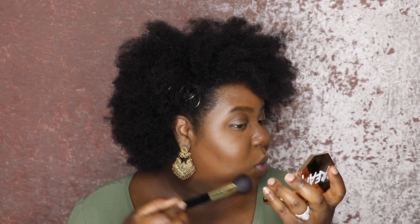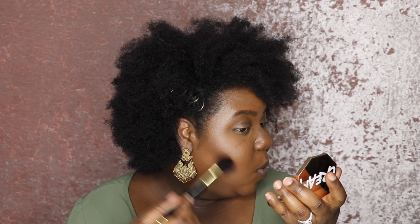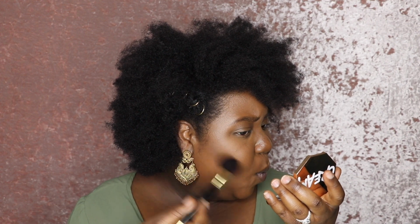I'm a little nervous, I ain't gonna lie. I don't know if my cheeks is gonna remain bare or they're gonna be covered up or whatever's going on, but we're gonna see how they do today, okay? With these colors, I'm gonna go ahead and start off with the bronzer and just see how it looks and just see how that works for my face.